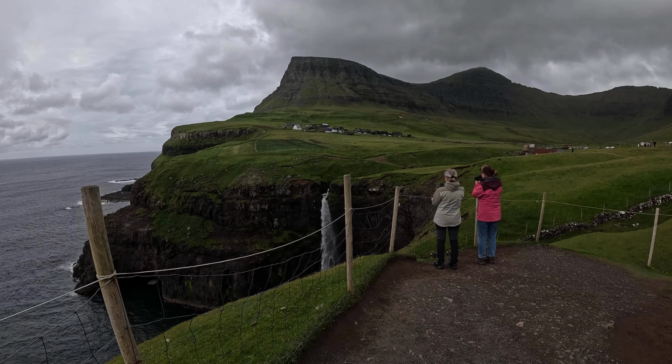I think the highlight here is not just the waterfall, but the whole combination. The cliff, the hill, the mountain, the town, the fields, the sea. It looks like there are some boat tours here.